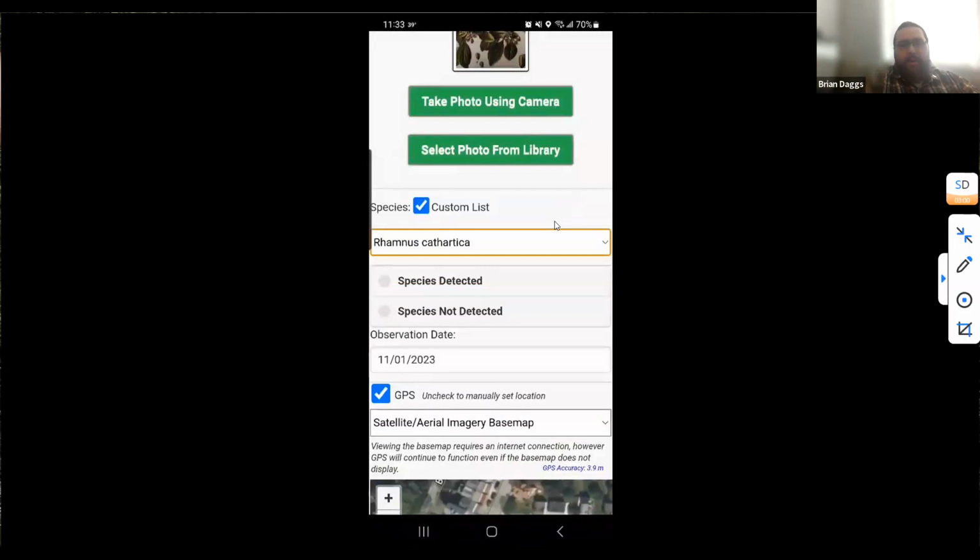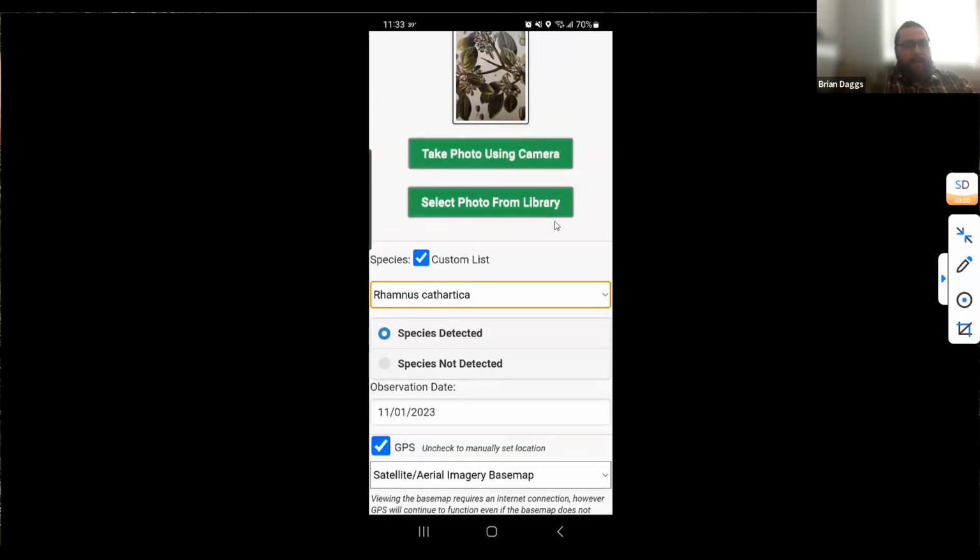After that, you mark whether you want to record that species as present or absent. I'm going to click species detected because I'm detecting a presence of buckthorn. If I wanted to say not detected, that would imply that I searched in a short area and did not see the species.